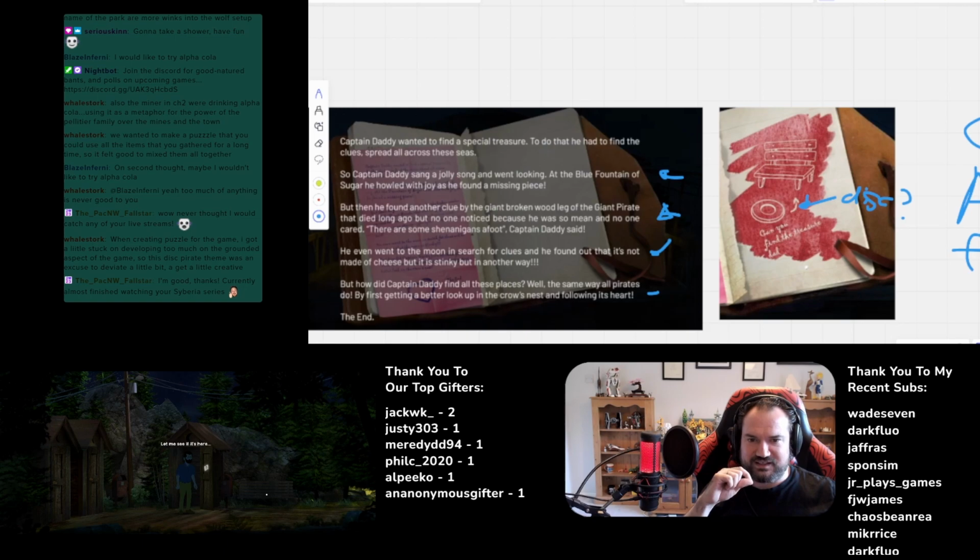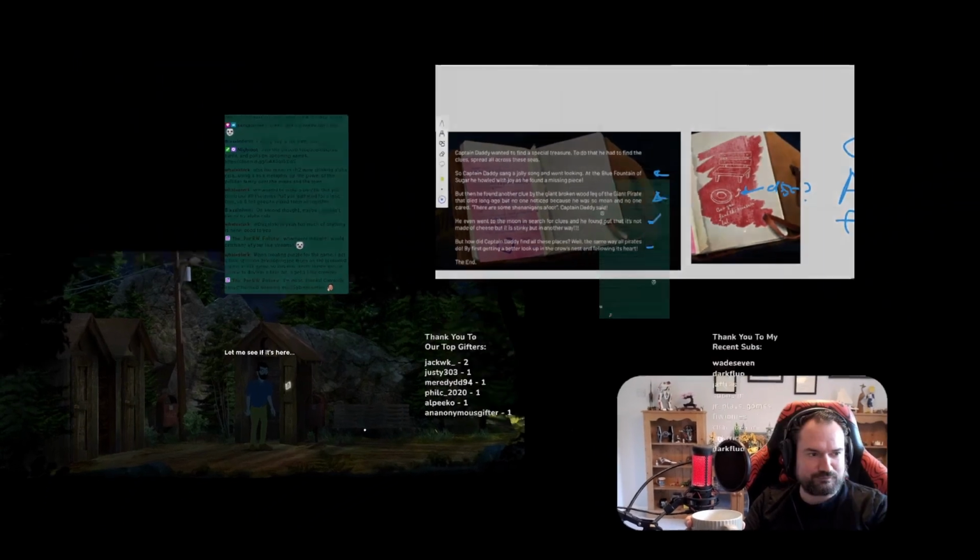Let me see if it's here. When creating puzzles for the game, I got a little stuck on developing too much on the grounded aspect of the game, so this disc pirate theme was an excuse to deviate a little bit and get a little creative. Absolutely. Totally justifiable.